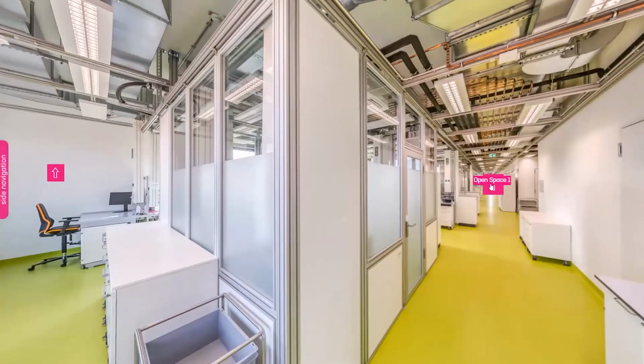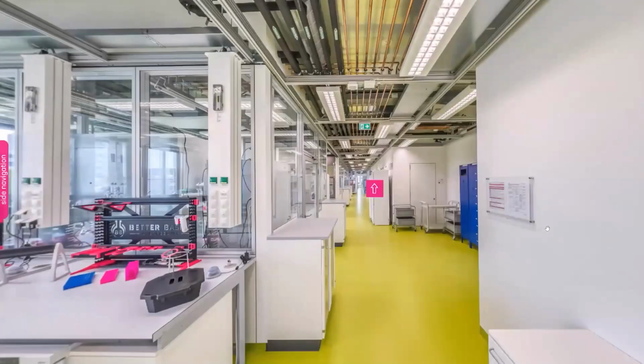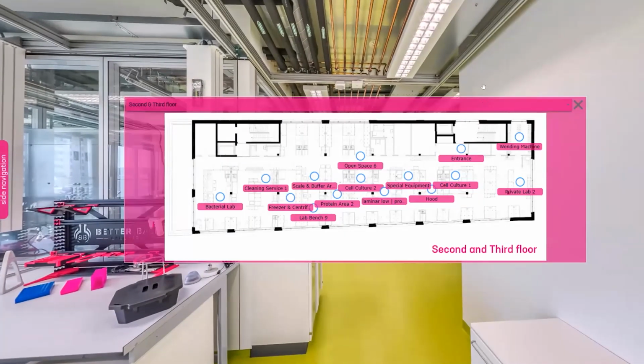That's great. And also in the navigation, you find a button for the plan for the whole floor. Exactly. Here you see this is the whole lab floor. So this is where we entered, the cell culture we looked at, and we just took a walk around here and looked at the vending machine and are back here. Exactly.